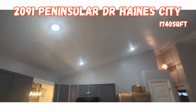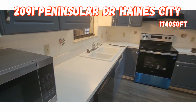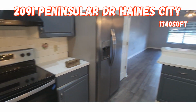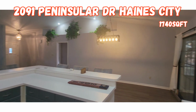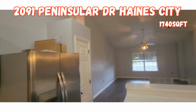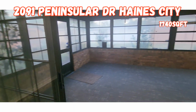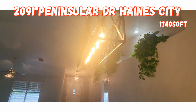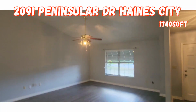So it's got the overhead can lighting. It's got some tile backsplash and additional cabinet storage right there. It's kind of nice. It's open and you can hang out, like everybody can hang out and talk. Okay, and there's your pantry. So your back porch, we'll go out here in a minute. The fixtures are newer, all of them. Fans don't wobble. That's good.